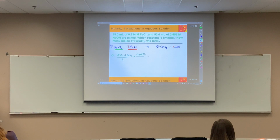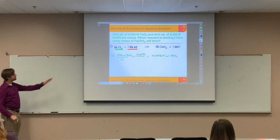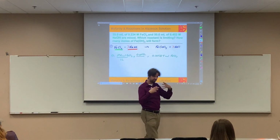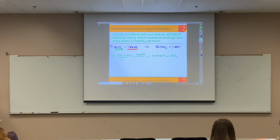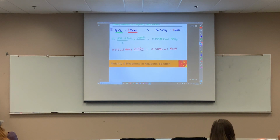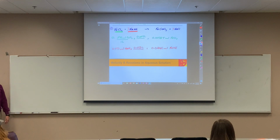per liter. That tells us I have 0.0585 moles of FeCl3. Taking my concentration times my volume gets how many moles I have to begin with, right? So same thing with my sodium hydroxide. Do that in red, so 0.453, 0.0225.